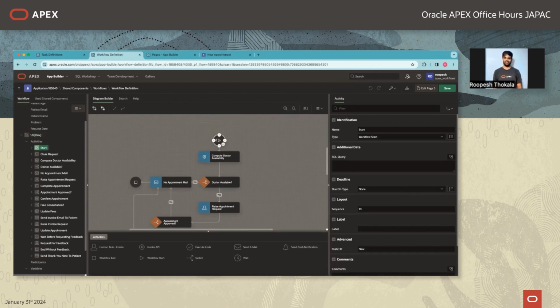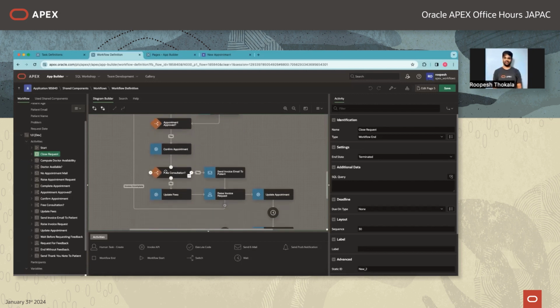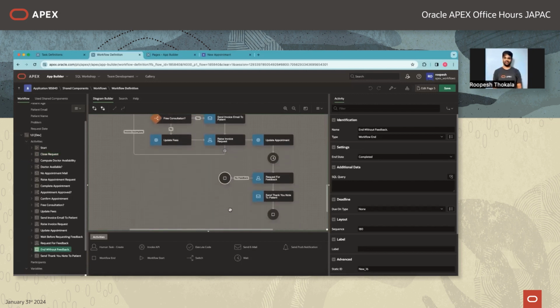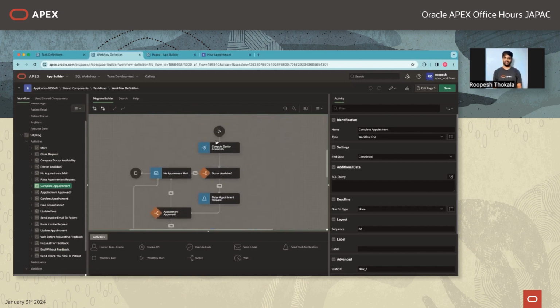So, workflow start. For each and every workflow, there should be exactly one starting point. You cannot have multiple starting points. There should be one starting point. You can have multiple endpoints like this. You can see there's one endpoint here, and there's one more endpoint here, and one more endpoint here. You can have multiple endpoints, but a workflow should have exactly one starting point.